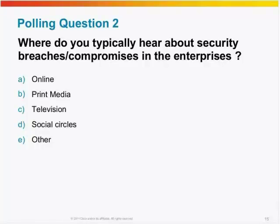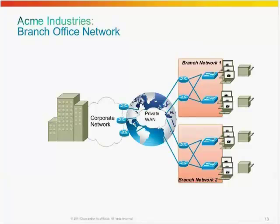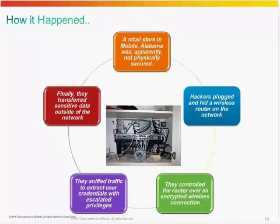Okay. Thanks, Monica. So the second case study is about a branch office network that got compromised. From an architectural perspective, this is how their network topology looked. You can see that it's pretty much a standard branch office network that I know a lot of enterprises follow. So what happened was, over the past few years, this enterprise was focused on strengthening the overall posture of their network security. However, they failed to realize that physical security is as important as network security.